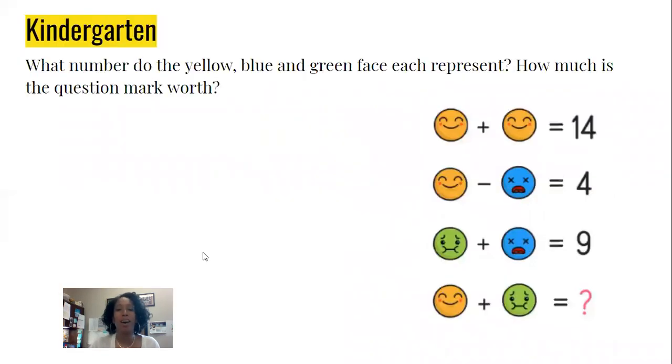All right, on to today's math challenge. So for kindergarten, you guys have the yellow, blue, and green faces. How much does each represent? And what is that question mark worth? So kindergarten, you might see something a little different this time. If you look at the second equation, you see a subtraction sign. So I added subtraction to this week's math challenge for you guys. Can you deal with it? Can you handle it? I know you can.